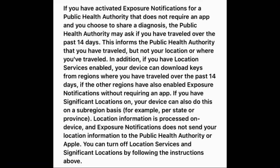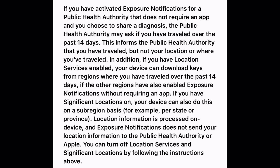But anyways, location information is processed on device, and exposure notifications does not send your location information to the Public Health Authority or Apple. You can turn off location services and significant locations by following the instructions above.